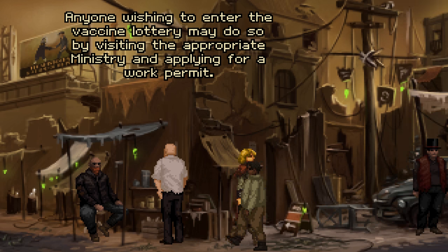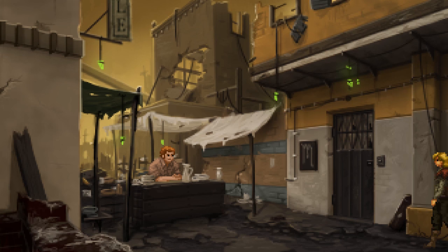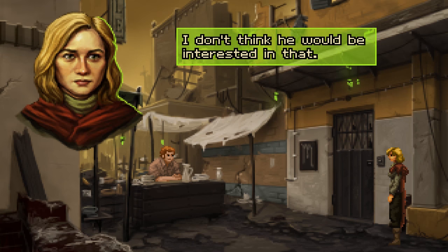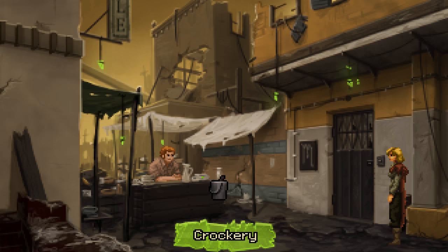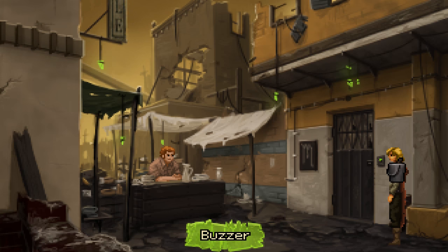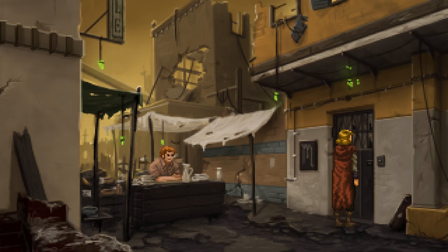Okay, let's see if Clem wants the bucket with the piece of wood in it. Maybe he was just not interested before, but now he's thinking, yeah, hang on, this is something that I would really love. I don't think he'd be in. Crockery? I don't. Vase? I don't. Door? I don't. Chalkboard? I don't. Buzzer? Shit. Man, I'm stumped.